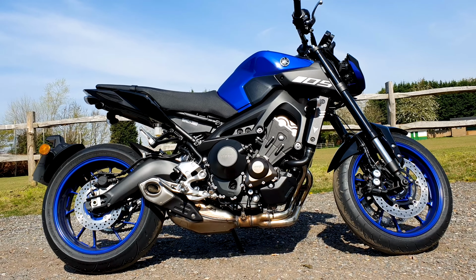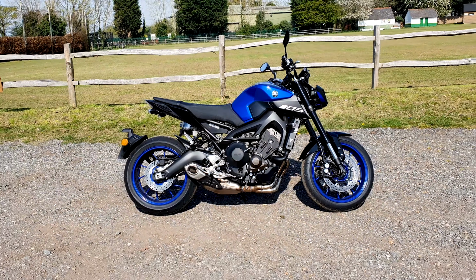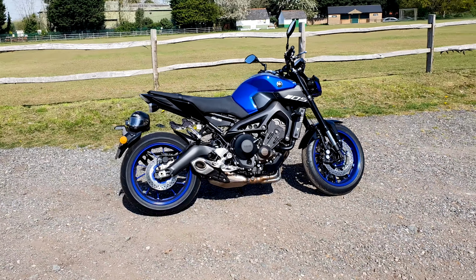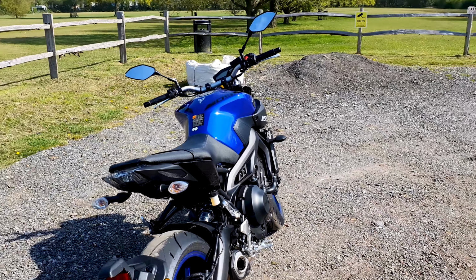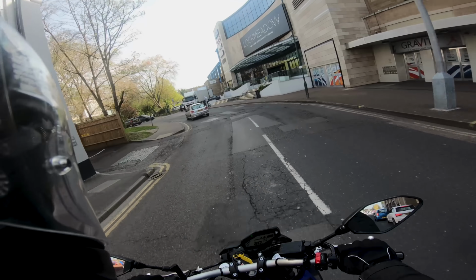What I'll do is I'll jump back on her and continue with the riding around. But good fun, good fun. I'm actually going to be riding the MT10 after this, so I'll be able to compare straight after what the MT10's like. Okay, so here we are on the MT09.